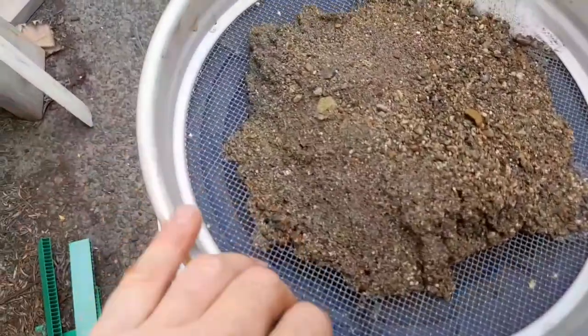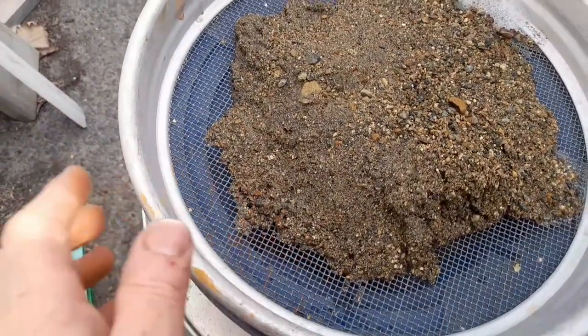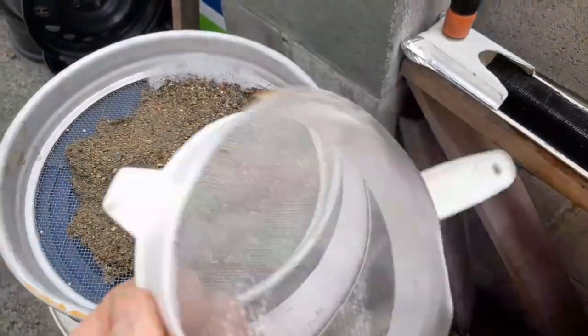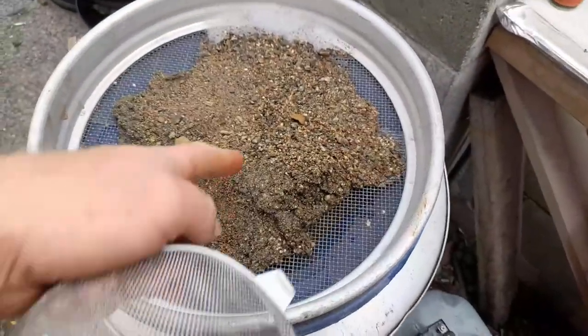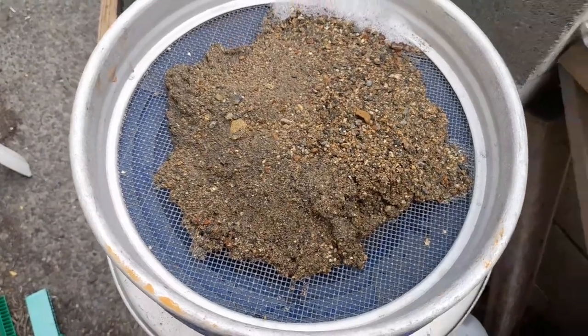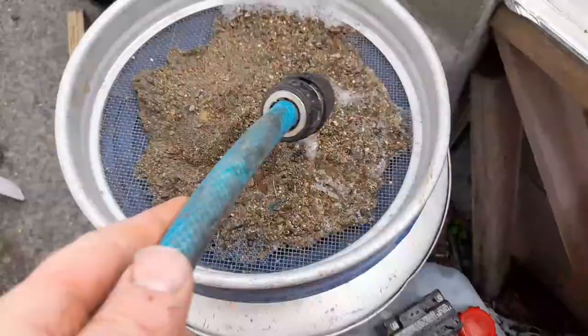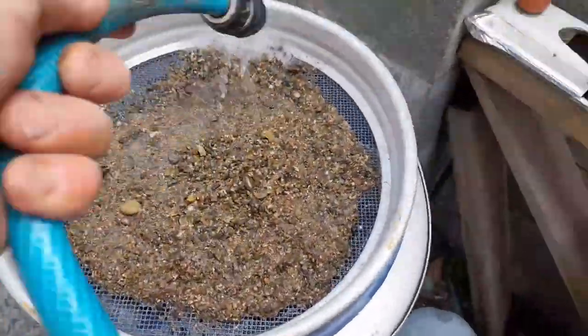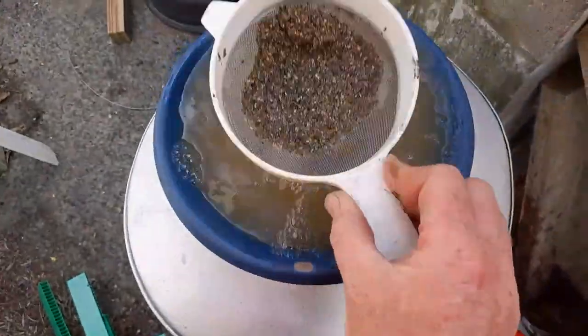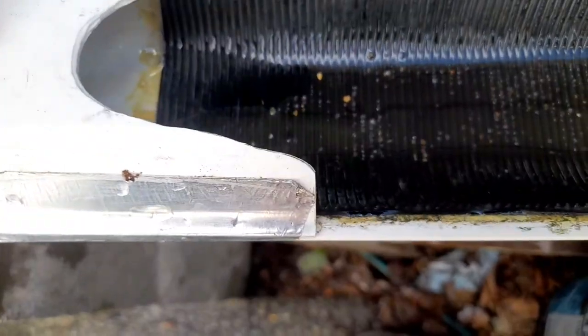So I'm going to go through this classifier. It's the smaller of the two classifiers, and then I'll go through the kitchen sieve, which is a lot finer, and it'll take out a lot of that aggregate and just leave me with the sand. Small run, but there's a couple of nice flakes in there.